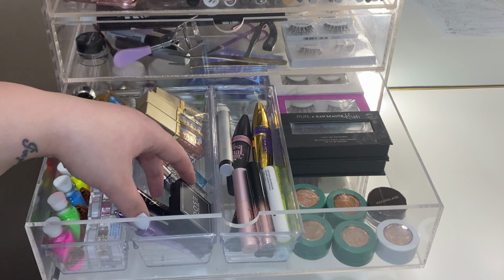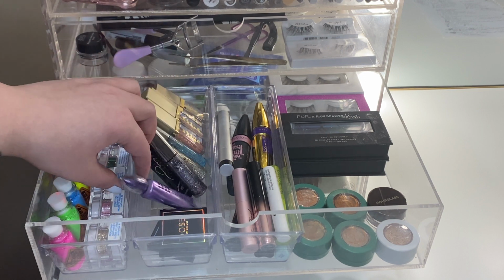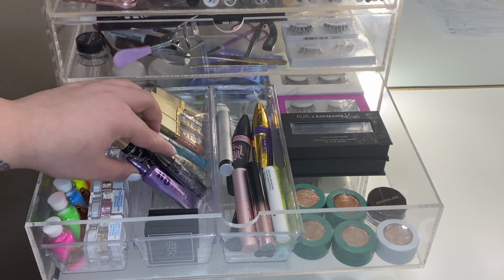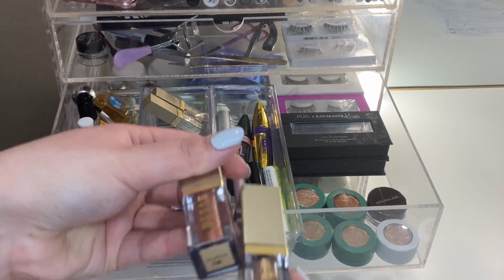And then the back of that organizer there is just all of my Stila glitters. So it's pretty messy in this organizer. I'm not really sure how to store it. Everything in this drawer is just kind of leftover stuff that I don't really know how to store. But if you have any ideas, let me know.